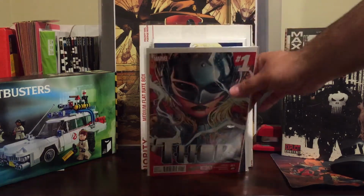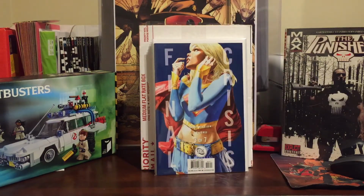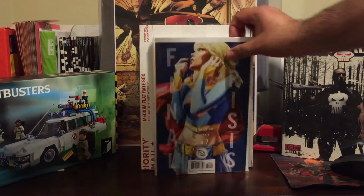Thor number 1. This is all dollar bin. Or actually, it's less than $1. It's 15 for $10. Final Crisis number 3. Mercenaut might have shown this one. He said it wasn't expensive, but it was just hard to find, and it was in the booth, and I had 15 books to pick up for $10. I was like, screw it, I'll just take it too.